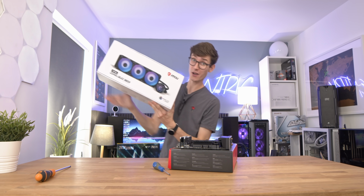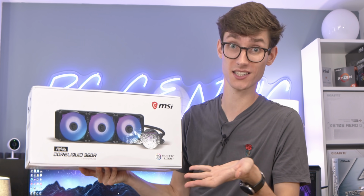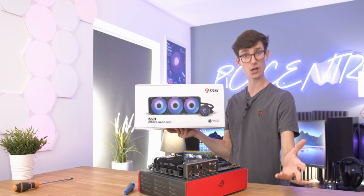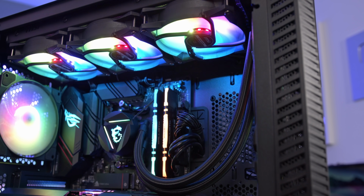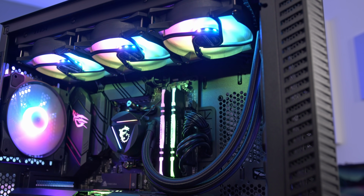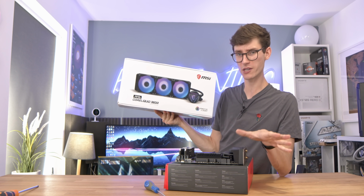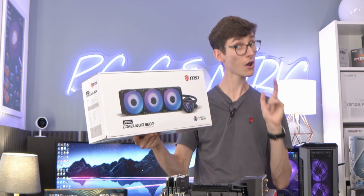Now, as we alluded to earlier, you are going to need some form of CPU cooler to actually keep, you guessed it, your CPU cool. And I will confess that today we are definitely going a little bit overkill with our cooling solution. This is the MAG Core Liquid 360R from MSI, and for a 360, I think this is actually pretty, not cheap, but it's pretty good. It's around about $110 at the moment, which is definitely still a lot of money.